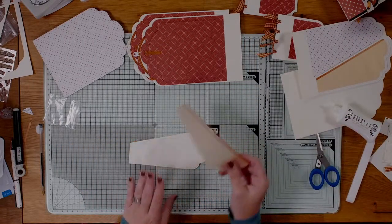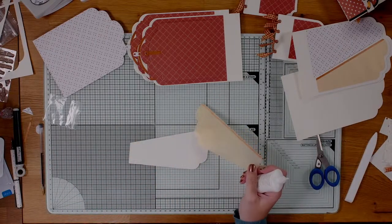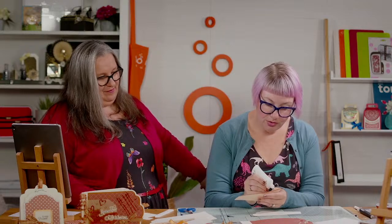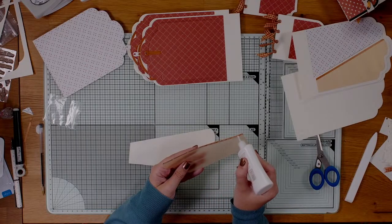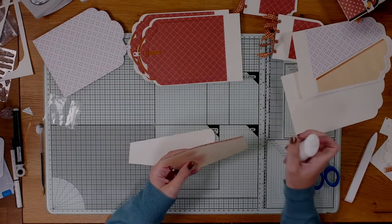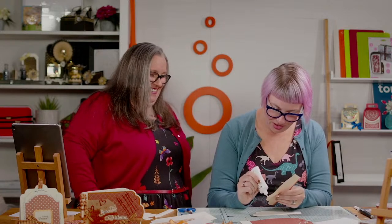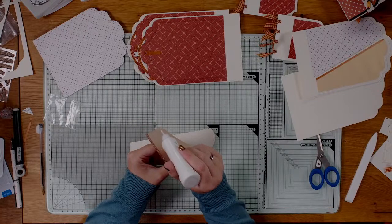Very, very much so. I'm going to attach my vellum to my pocket. Wow, words are really failing me today. I am losing it. Now, normally we would say to hide your glue when you're using vellum, so I'm going to glue behind my copper strip. That's going to be your main bit of holding. And then I was envisioning, I planned to put a sentiment on one corner. So I'm going to put a tiny bit of glue just around the edges. You may see this, you may not. It really depends on how much it squidges.